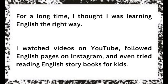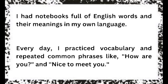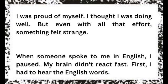For a long time, I thought I was learning English the right way. I watched videos on YouTube, followed English pages on Instagram, and even tried reading English storybooks for kids. I had notebooks full of English words and their meanings in my own language. Every day I practiced vocabulary and repeated common phrases like, "How are you?" and "Nice to meet you." I was proud of myself. I thought I was doing well.